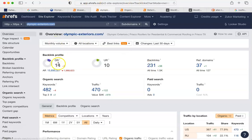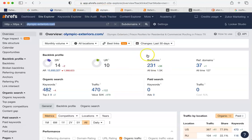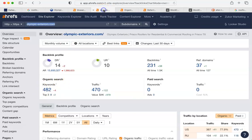Now, you beat them, or they beat you only by one, and like one here. The backlinks are relatively the same. You actually have more. You're doing really good at the backlinks. You can do better. But organic keywords are one of the things that is really important. You have 187 versus Olympics 482. They beat you by 4 times, essentially, on the number of keywords.